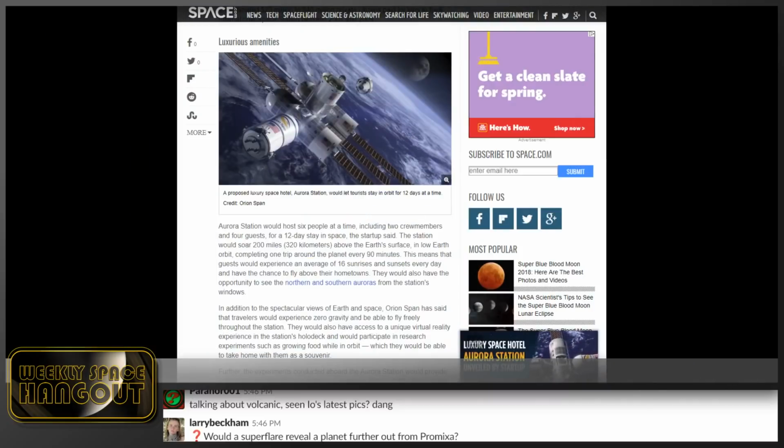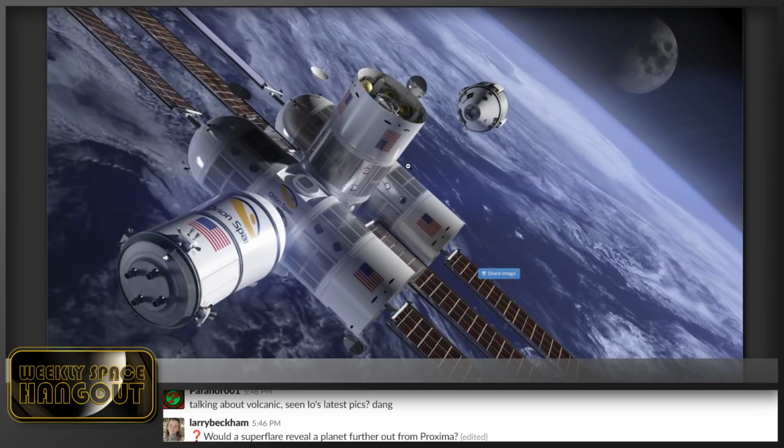The Russians have ferried a number of private citizens to the space station in the last couple of decades, and they've charged sort of anywhere in the neighborhood of $20 to $40 million for a similar stay. So here we're seeing a price that's 2 to 4 times cheaper than that, and that includes launching the station and building the station and all of that stuff to get it up. It's still a lot, but it's less than if you wanted to go to the ISS.